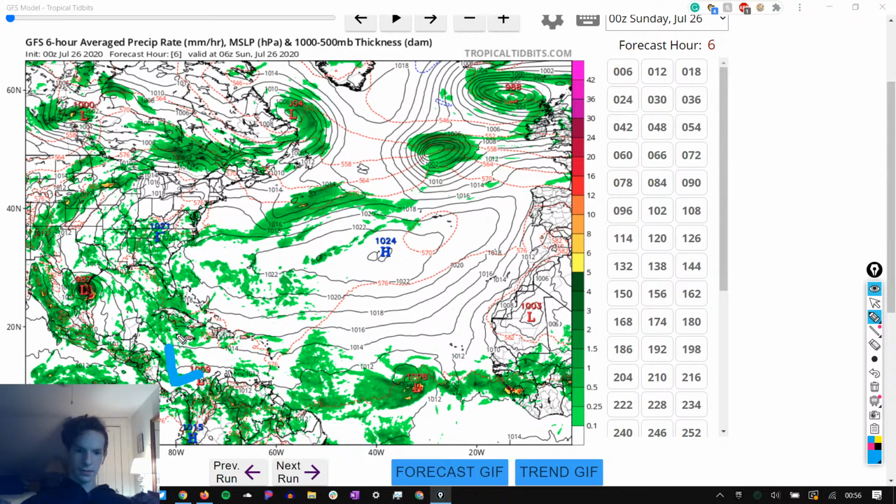Guys, it could pull a Florence. It's too far south, it said. If it pulled a Florence, that would be insane. But just based on what is expected from it at this point, I don't think that's going to happen.